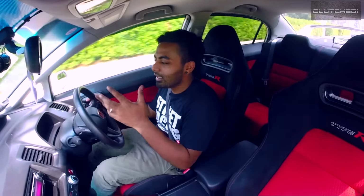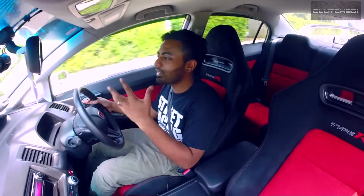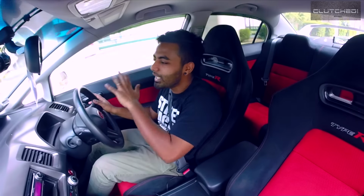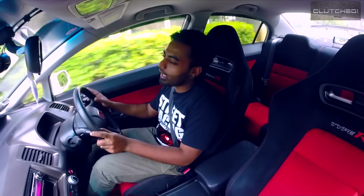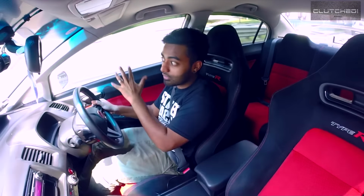Sometimes I really wish I could just lend this car to everyone, so that everyone can actually drive this and understand what a car with really good handling is supposed to feel like. It's only when you experience the extremities that you can actually tell, oh, so this is what very good feels like and this is what very bad feels like. You get what I mean?